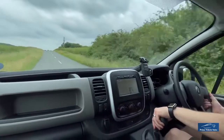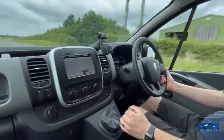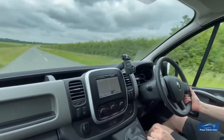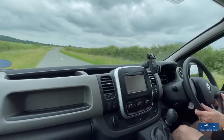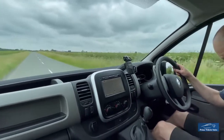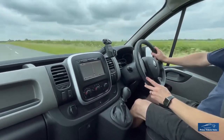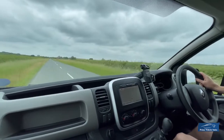Yeah, nice van, drives well. No dash warning lights. Nice and tight. Gearbox is all nice and smooth. Brakes are good, steering's good. It's comfy, nice and quiet. No squeaks, no rattles. Just put my armrest down, there we go. No squeaks and rattles. Nicely plied out in the back as well.